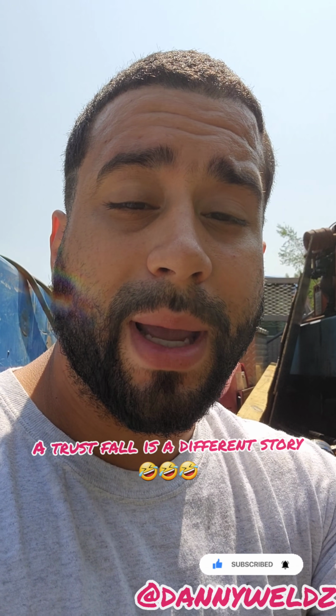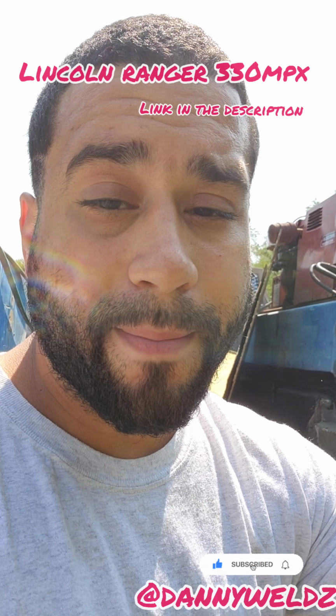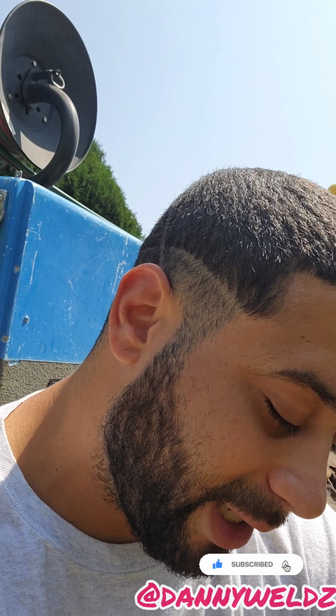And Main Oxy has the Lincoln Ranger. It was a Ranger 330 MPX, and that's a pretty damn good machine. It's pretty advanced for what it is. But it's probably a mid-grade, I would say a higher mid-level welder. And so it doesn't have that price though. It's like $8,000 for it.